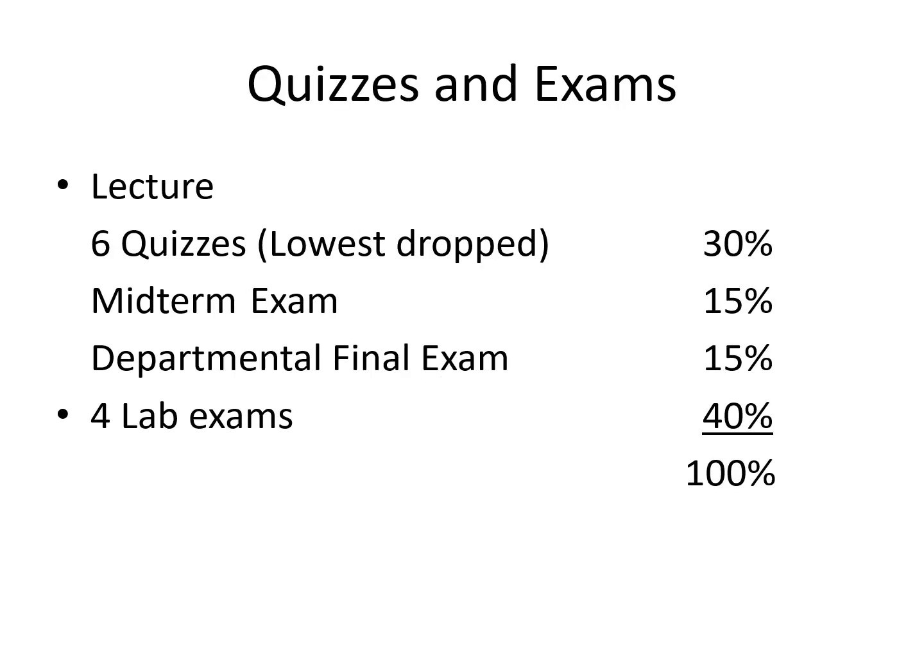Now, SCB 204 is set up much like SCB 203. You have 6 quizzes where we drop the lowest, and you have a midterm and a departmental final exam for about 30%, which is the lecture part. The laboratory part has 4 exams with 40%, and that gives you 100% for the entire course. I'll let Professor Kullaway talk more about the laboratory breakdown.